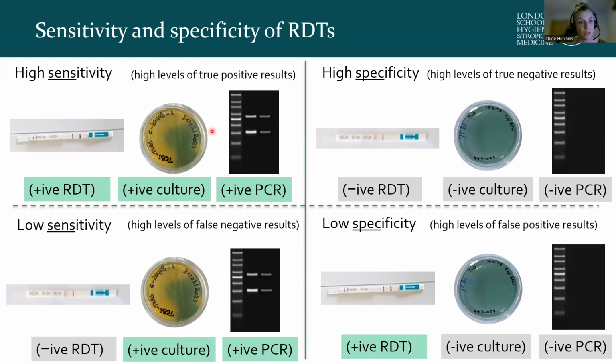And we have two other options here, culture. So this is an agar plate with yellow Vibrio cholerae growing on it, or PCR. So this is a gel electrophoresis that's been run, and you have bands here showing that the PCR is positive. So in this case, for high sensitivity, the test tells you your patient has cholera, and so does culture and PCR. So we have high true positivity. High specificity is when the RDT is telling you your patient does not have cholera, and the culture and PCR test also confirm there is no cholera there.